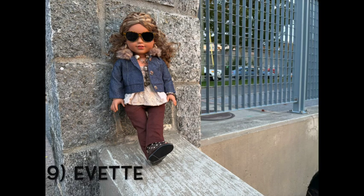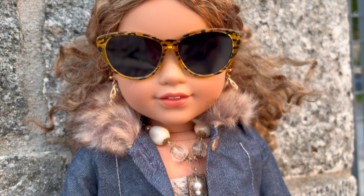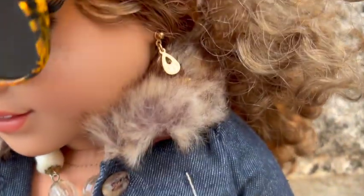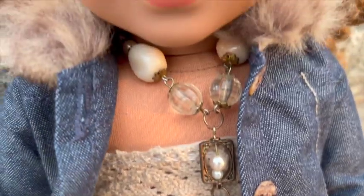Look at her, just relaxing. Let's talk about her outfit. I'm not sure where the glasses came from, but they look pretty big on her face now that I look at them up close. She's wearing Ivy's earrings, a necklace that I made.